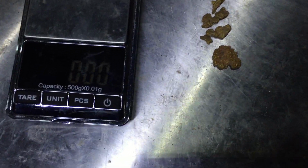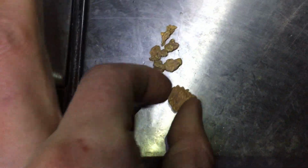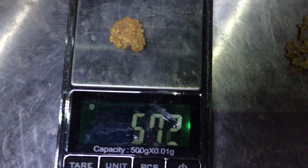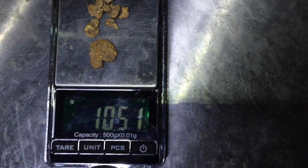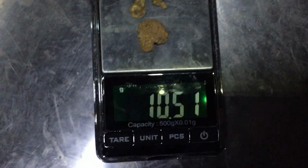Okay, time for the weigh-in. Biggest piece of the day, this guy here. Not a bad looking nugget. 5.79, and this one here is the second biggest at 1.3. So total for today is 10.5 grams. Happy with that.